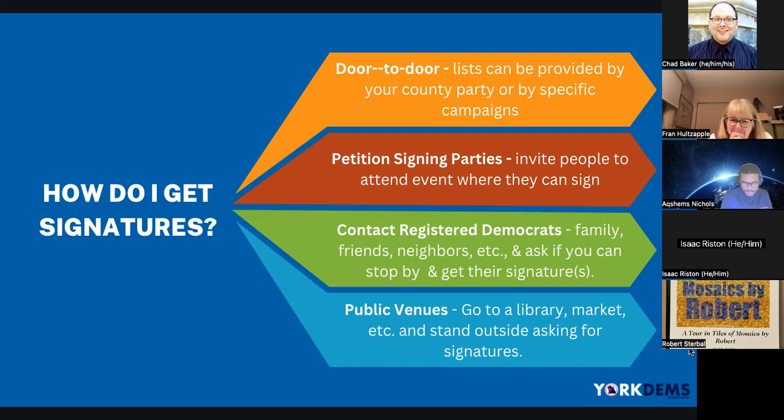And then, as it says, public venues, going to libraries, to the markets. We're fortunate in York City. We have two public markets in the city and one just outside of the city, where individuals can go and stand outside of those venues and get signatures.